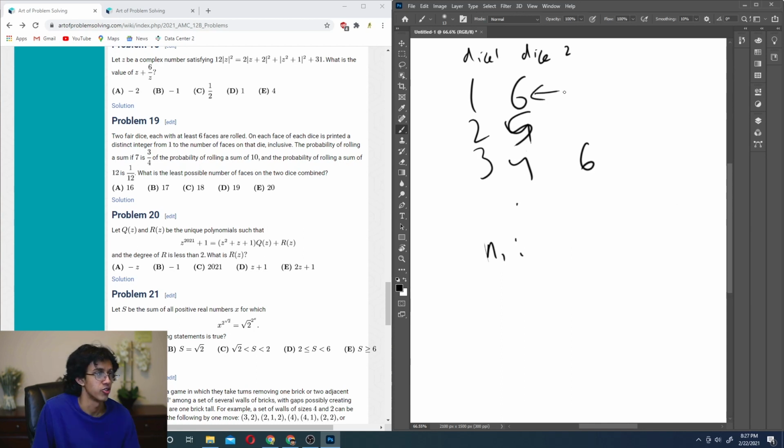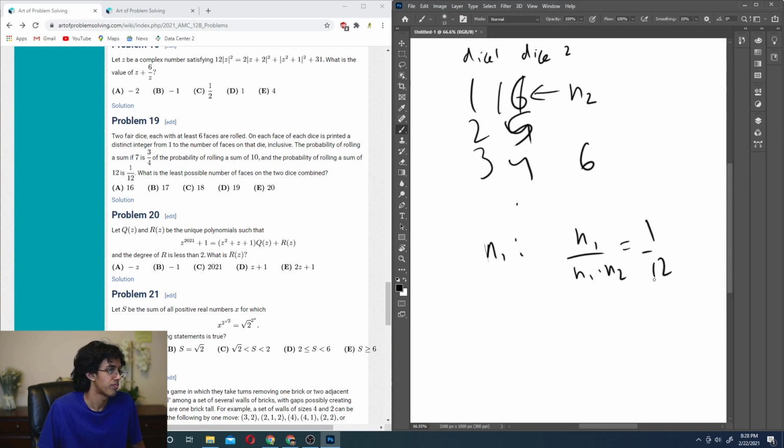This also has to be max n2, right? So either n1 or n2 is big enough so that 1 and 11 works, or it's less than 11. So if it's greater than 11, then you have n1 options over n1 times n2 is equal to 1/12, right? In which case n2 is 12, so that technically works, right?